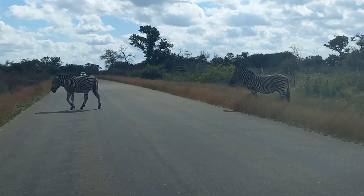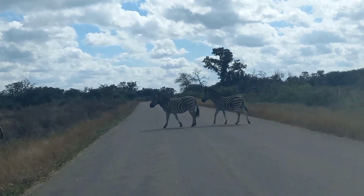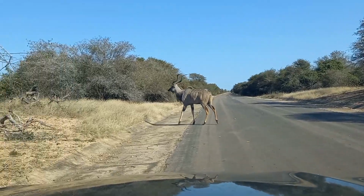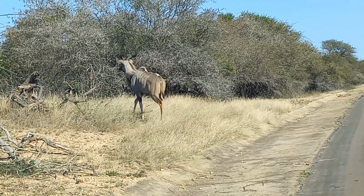Okay, so let's be corny for a while and let's have a zebra crossing, just because it's happened and I'm here. So now we've got the original, genuine zebra crossing. This is called a kudu crossing. No more zebra crossings for me. We just do a kudu crossing, and that's a lekker big bull. And it's a lot of bull.